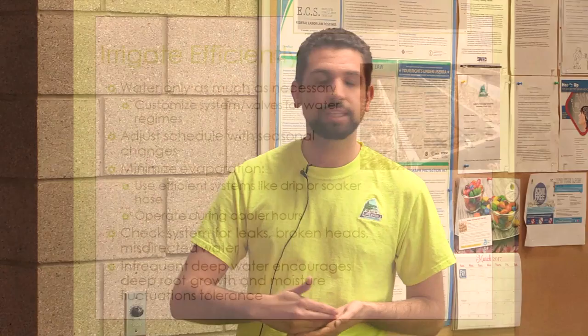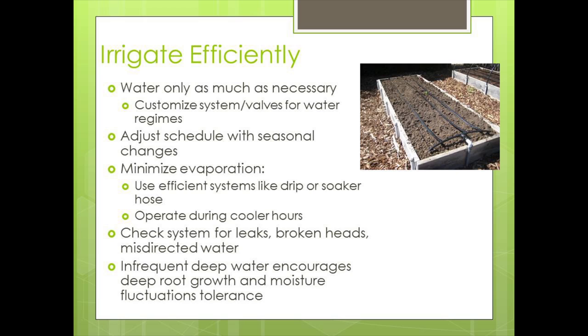But the most effective way to save water is irrigating efficiently. So that means that you're using only as much water as is necessary. I think most of us will use a lot of water, which actually ends up running off of our lawn and isn't quite as necessary, and you're just wasting that water. So you should have a customized system if it's at all possible.